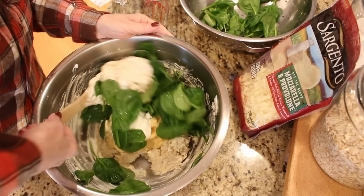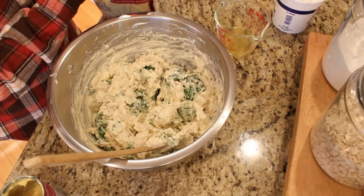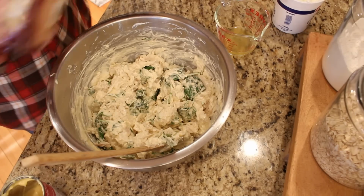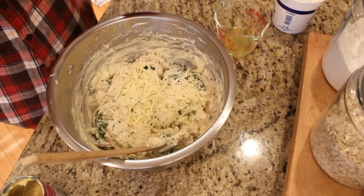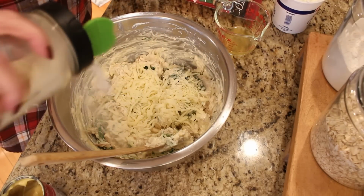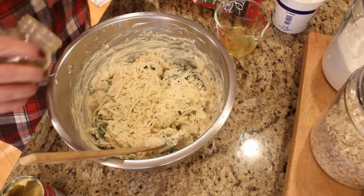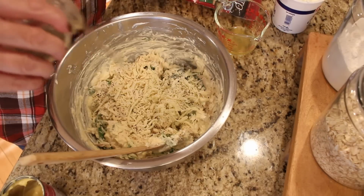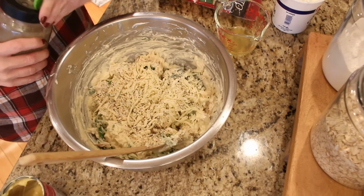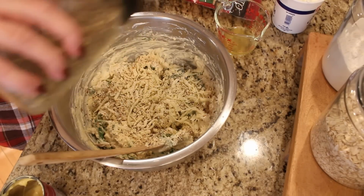linguine. So I ended up adding all of the spinach. I'm going to add a good handful of the shredded cheese, and I'll be saving the rest of it to put on top of the casserole. I'm also going to add some garlic powder, some black pepper, and of course some Mrs. Dash. You really do not need salt in this dish at all because of the soup.